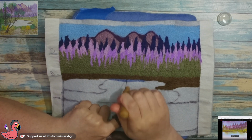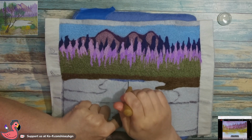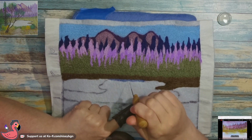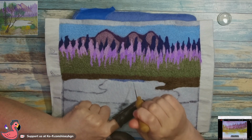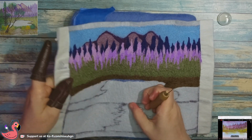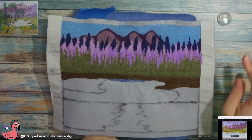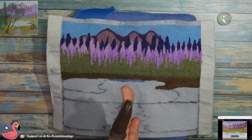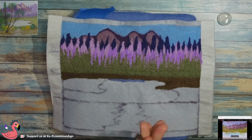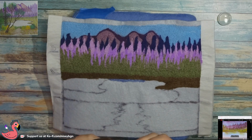Do you have to add the brown coming down into the water? You don't have to. You could have your grass going right up to the very edge of it. And that's going to be up to you. It might look a little better with at least a little bit of brown coming down into the water. That is just a little bit of water in that water bottle lid that we've got set aside there.